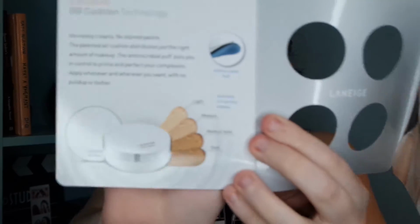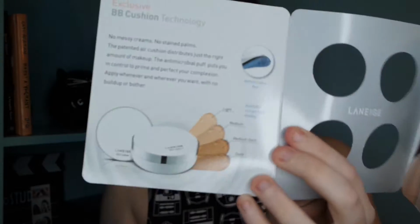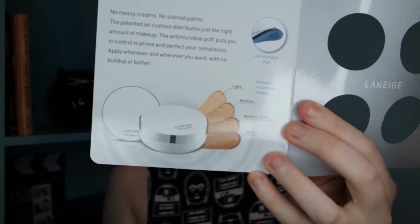You really think this pasty ghost white skin will look good in the color light? It looks like they don't even have very many colors. They have light, medium, medium dark, and dark. If you have really dark skin, I highly doubt this is gonna do anything for you. You're gonna look like a ghost. You're gonna look like me. So in the sample, they don't even give you dark.